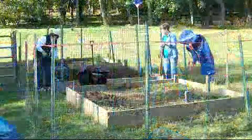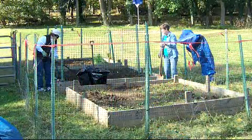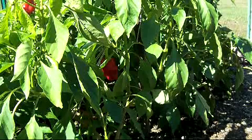So I would suggest starting small and keeping it simple, planting good hardy crops so you don't get discouraged, and hopefully it will continue and people will be inspired to want to do even more. Thank you.